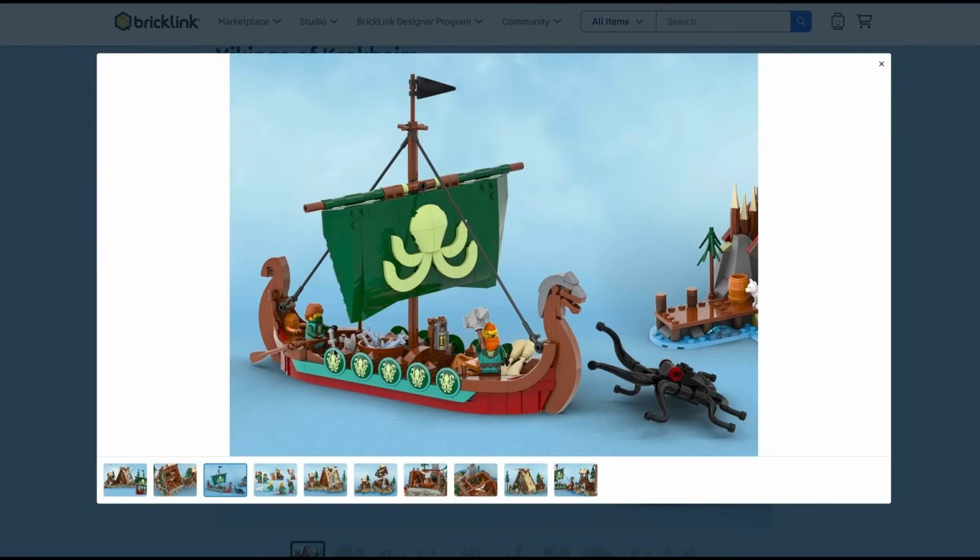Quite frankly, any design that comes with a boat that looks as good as this is going to grab my attention. I like the way the sails have been done. Yes, it would have been nice perhaps if the emblem could better match those on the shields, but then naturally that's going to involve more bricks and being bigger. So overall, I can't complain. I think it looks pretty awesome.